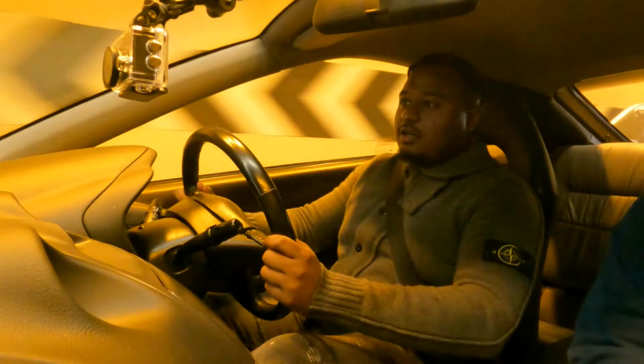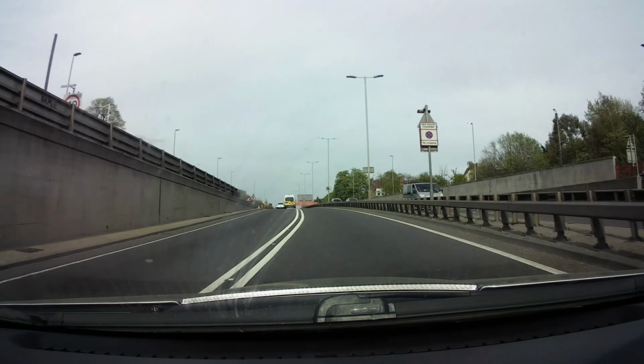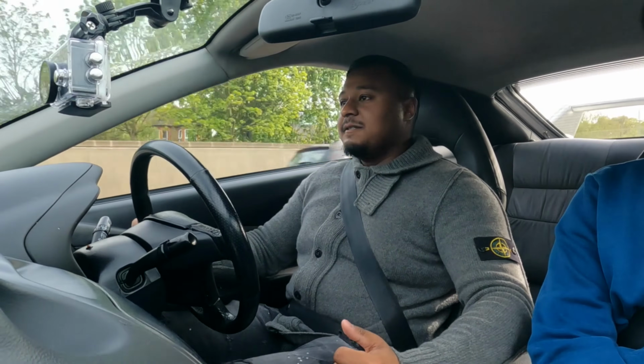Okay, there's the lack of torque. I love the front wheel drive. That was fun. There's nothing like feeling the front wheels fighting with you as you go around the bend. I honestly really, really like that. This gear knob does feel really good.